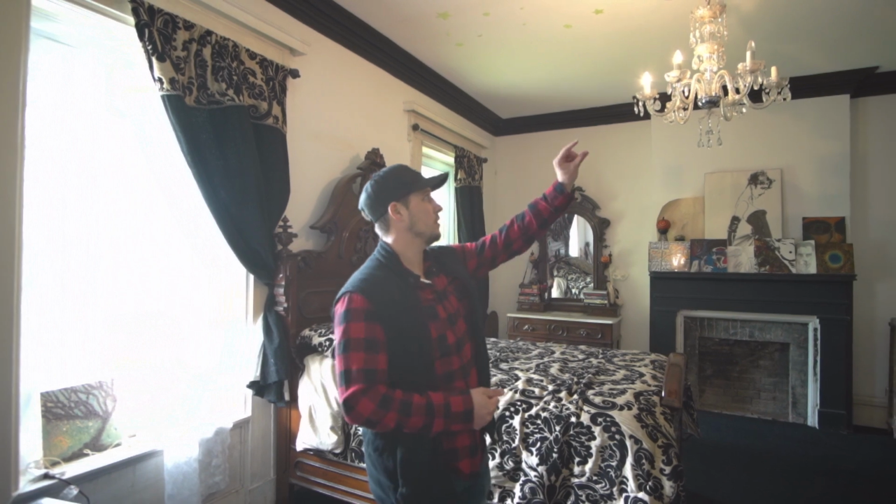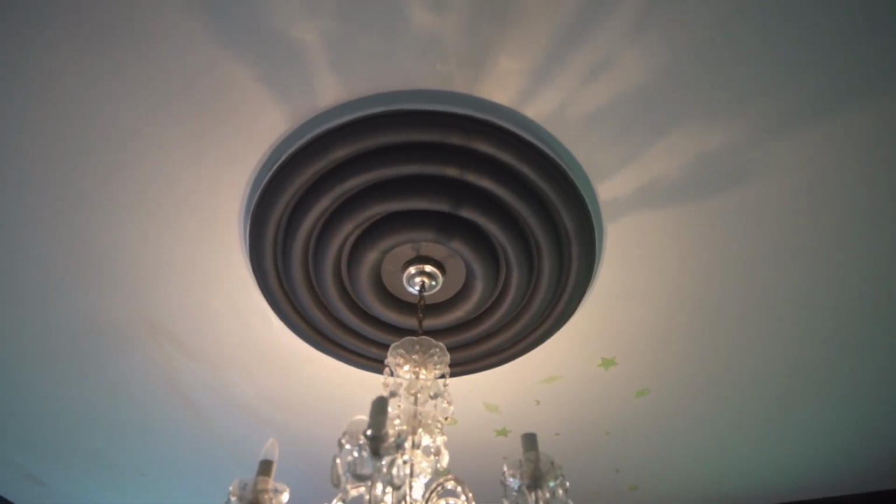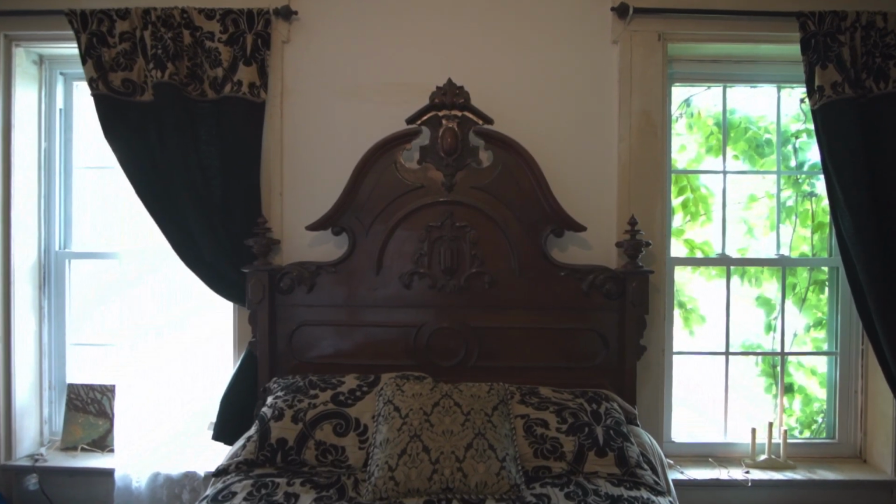So this is the only other bedroom that we're going to show you today. Look at the character. Every room that I walk in, I feel like has so much character, even by the trim in the walls, in the ceiling fixtures. It's just really cool. I feel a sense of history just walking through this house.